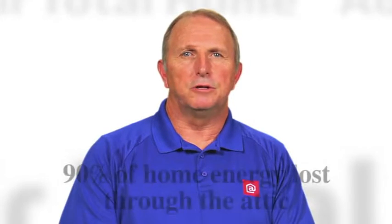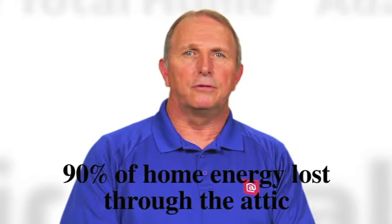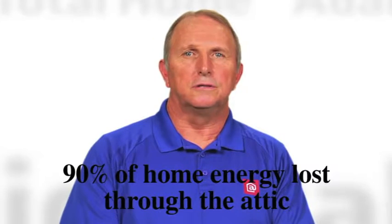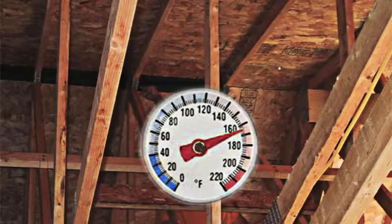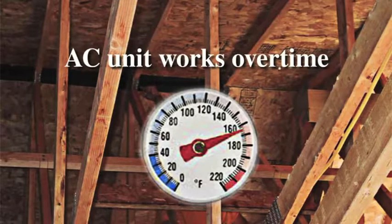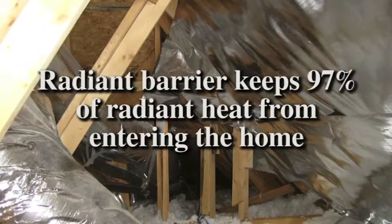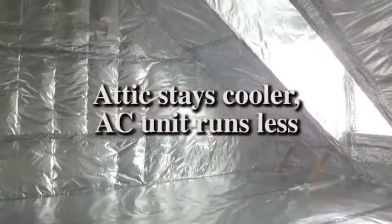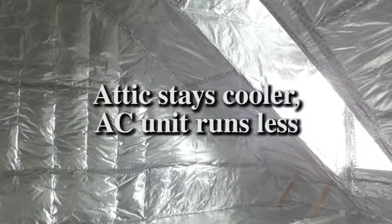Did you realize as much as 90% of the energy lost in your home goes up and out through your roof? When the sun beats down on your roof, your shingles heat up. That heat radiates into your attic, increasing the temperature and causing your air conditioner to work overtime. Our radiant barrier keeps 97% of that heat from entering your attic, and as a result, your attic stays cooler. Your AC runs less, and you save money.